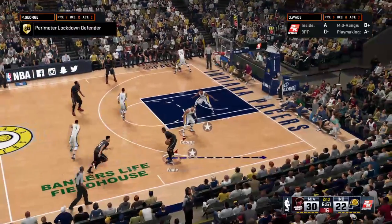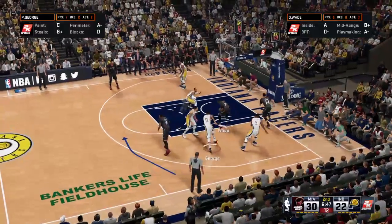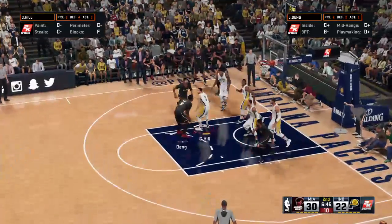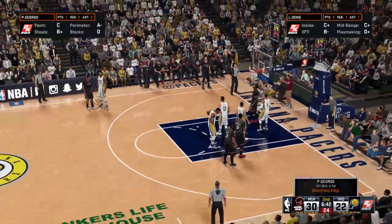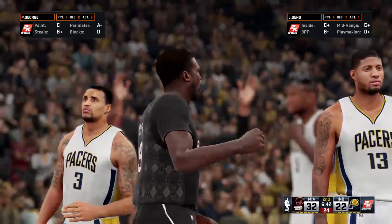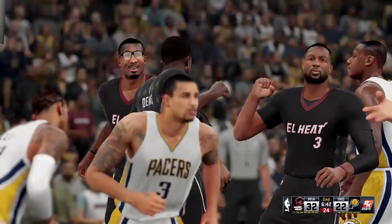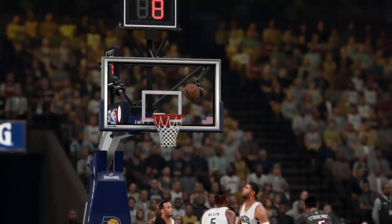Wade outside. Inside. Here's Deng. And it's good. Caught through contact. Hits the shot. He'll go to the free throw line. And he just big-boyed it right there. The height advantage he's got down low. Really difficult for them to defend.